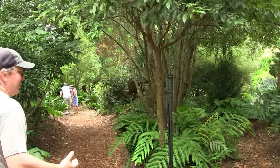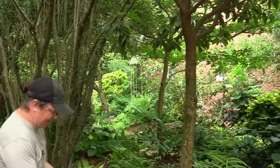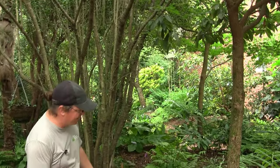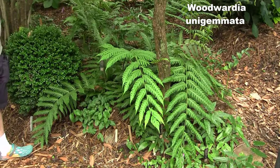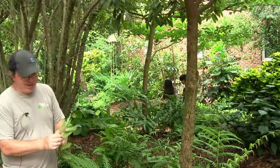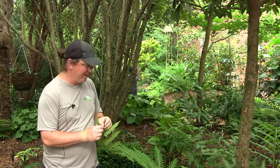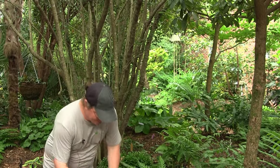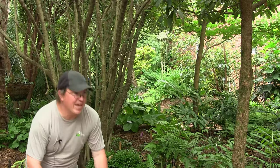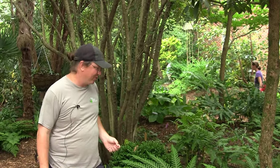So other ferns that propagate themselves for you are things like this Woodwardia unigemmata. This is Ping Wu, a Chinese collection. It's a huge fern. It's unigemmata, it creates one gemma. It's a baby plant that will eventually turn out golf ball sized, that will touch down and root and move itself on. We don't let it do that because we try to collect them to propagate them for the nursery.